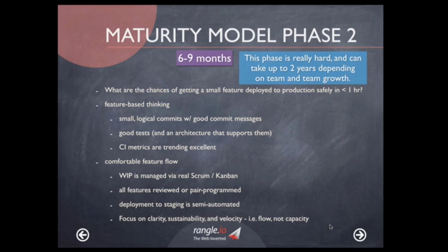Feature-based thinking: small logical commits with good commit messages, with good tests, and continuous integration metrics that are trending excellent, right? If you're doing a whole QA cycle and regression testing, and that person is starting to get extremely bored, and your CI server is always showing green, or purple if you just use Jenkins out of the box, your CI metrics are trending excellent, that's a really good place to be. So now you're really getting through phase 2.